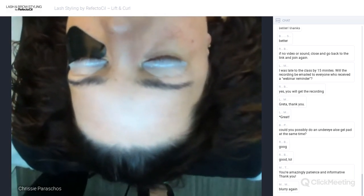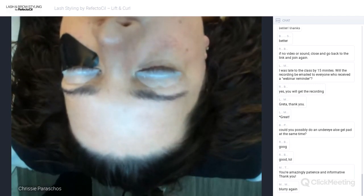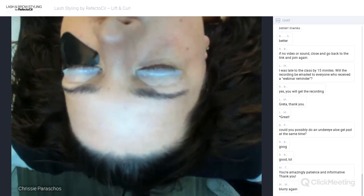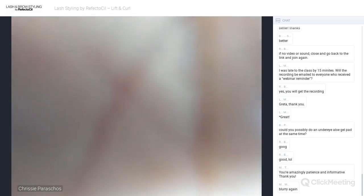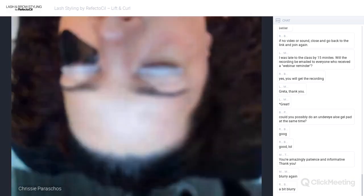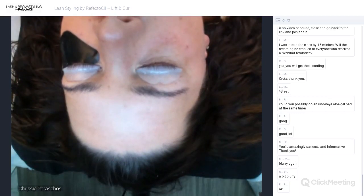A little bit up. Can they see though, the lashes? Okay. Touching. Okay, so now what I'm going to do is I'm going to re-glue that area. Sorry guys, I know it's not nice when you see it blurry. We're trying to fix that.